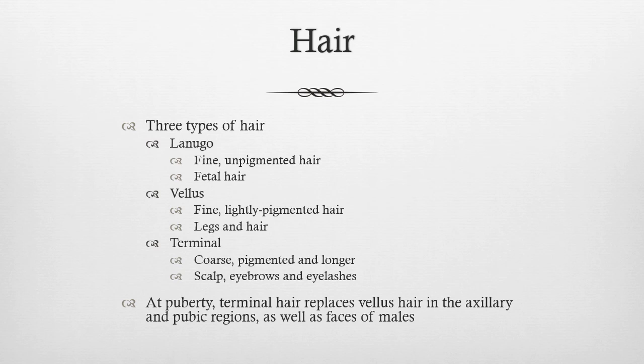That lanugo is oftentimes caked with what's called vernix caseosa, and this vernix that's on the skin and the hair itself is protective while the fetus is inside the uterus, inside the placental sac itself.